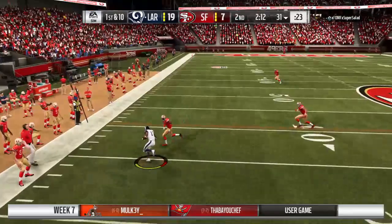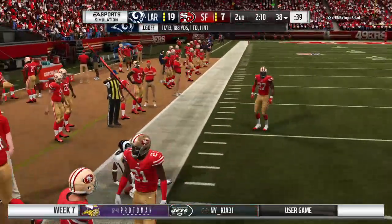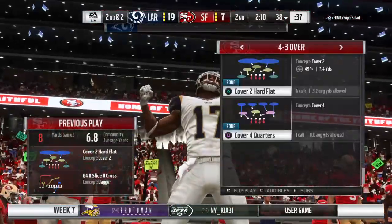Forced out to his left. And that's caught left side. It's Woods. A good pickup there. 8 yards on the first down completion.